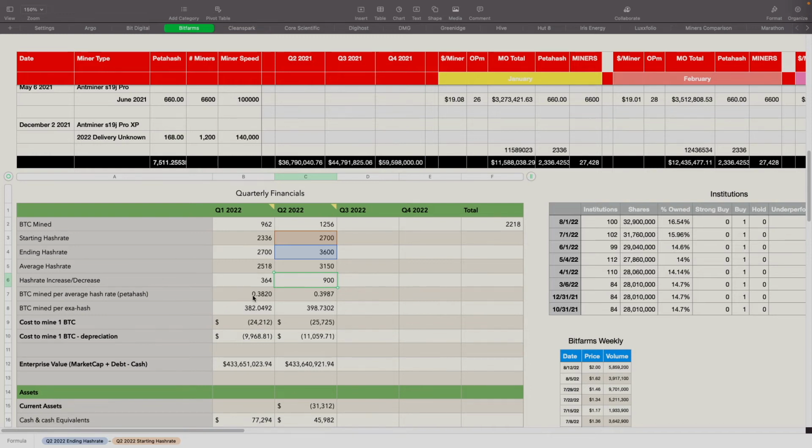And then we're looking at BTC mined per exahash. So they had 382 BTC per exahash mined in Q1 compared to Q2, which was higher, 398, which is really good. And then cost to mine 1 BTC was basically $25,725 if we're looking at it with all the expenses added in there. And if we're just looking at the power and infrastructure being added in there, we're looking at a total cost of about 11,000 compared to 9.9, almost 10,000 here. So pretty good on that part here.